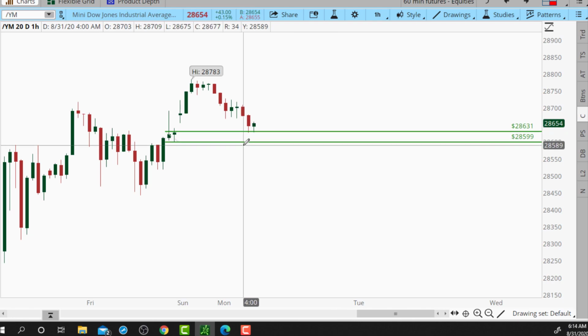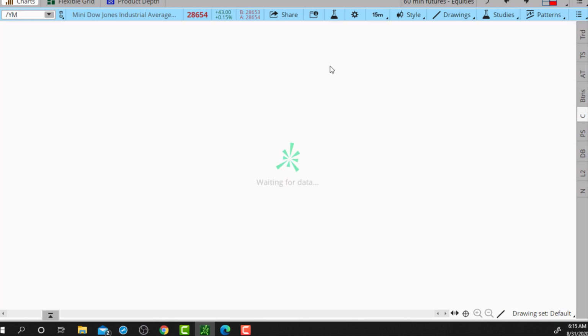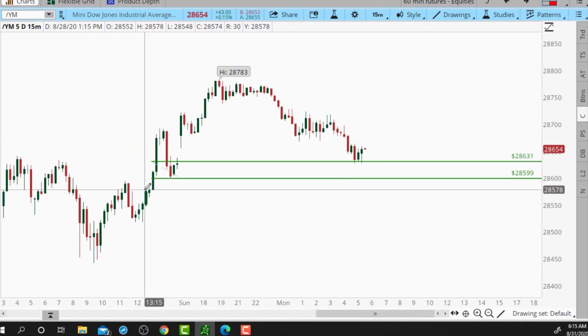And your risk in this case, though, if you think about what your risk has to do, the tightest that you could place your stop in this scenario would be here.